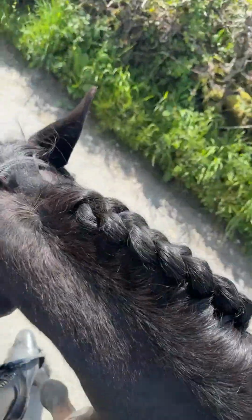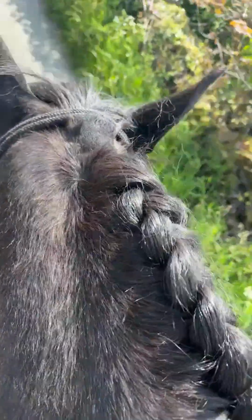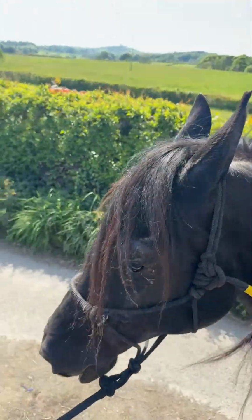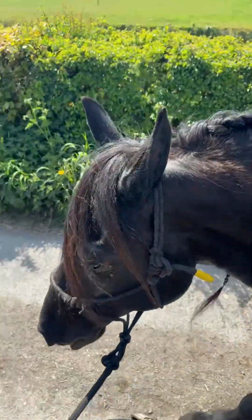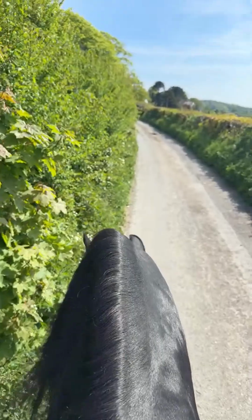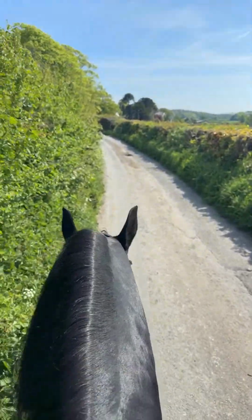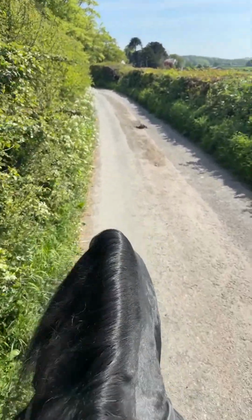I call that a running plait. Other people call it a stallion plait, but he's got quite a long mane, so it's a good way to keep it out of his mouth when he's eating. So a lot of Friesians are known for having very long, beautiful manes. Not all of them have it, but some of them do. Anyway, we'll just have a little mooch down the lane, and then we'll take you back up the hill to the farm.